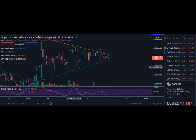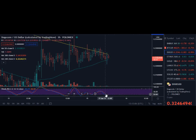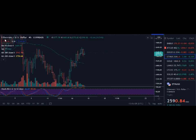On the hourly, we do see our topish M pattern forming here. We have heavy resistance at the moving 200 and a little bit of support, it looks like, from the moving 50. An oversold stochastic RSI that has not crossed just yet. As always, everything depends on Bitcoin price action, but just judging Doge by itself, I would not be surprised to see a loss of this support and price go down further.